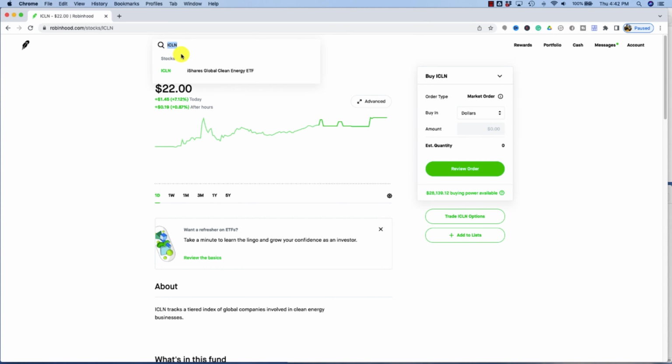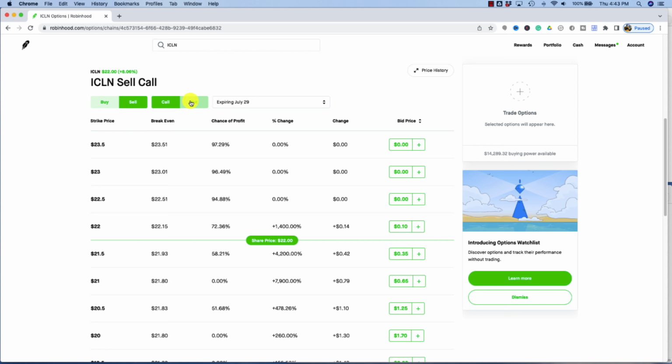Next, you're presented with the option chain. So you can select buy or sell, call or puts. So if I'm interested in selling a cash secure put for ICLN, the ETF, I would select sell, put. I'd pick an expiration date, say 1 month out. So I'm going to use the August 26th date.